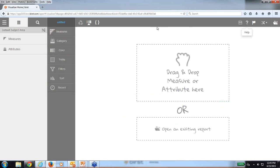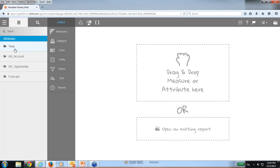I'll go ahead and turn off the Help, and you'll notice first of all that I see attributes and measures over on the left-hand side. When I expand on the attributes, you'll see something that might look familiar. These are the tables that I connected to in Birst. I have the account, the opportunity, and the forecast table. Now this is not the actual tables that I'm looking at. This is the semantic layer.